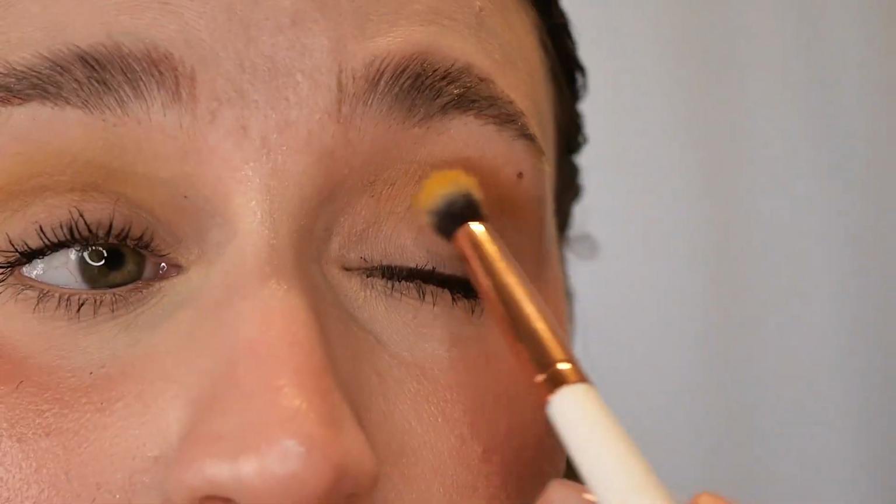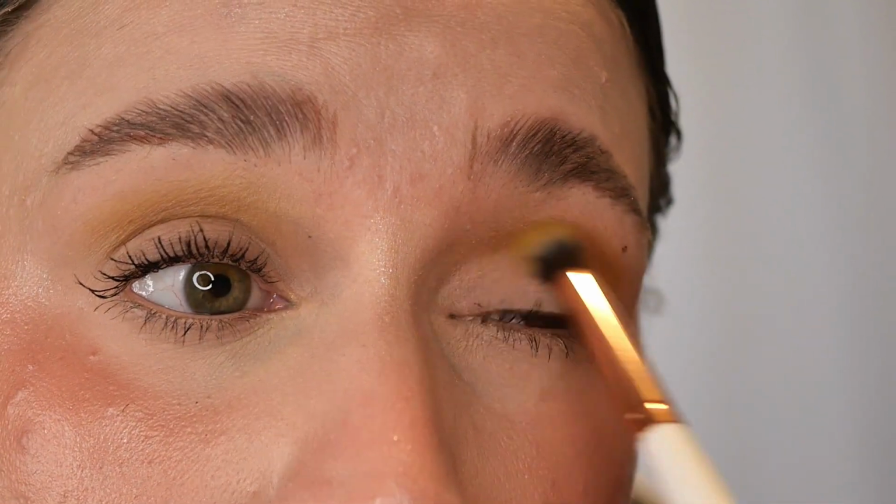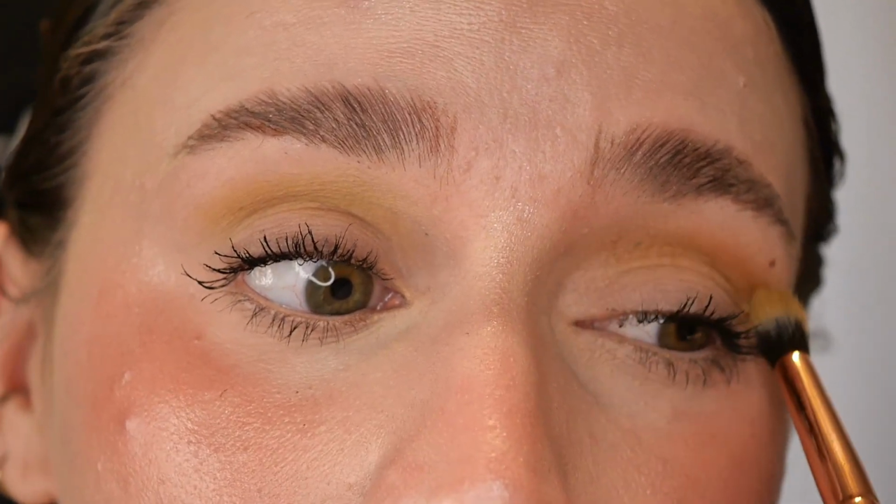So right away, I'm noticing this is definitely coming across a lot more yellow. I don't know if it's going to pick up on camera. But on this side, I see more of a green. And on this side, I see more of a yellow. But we'll see how much that impacts the overall look in the end.